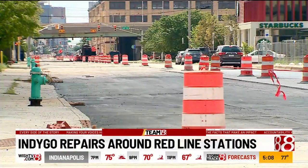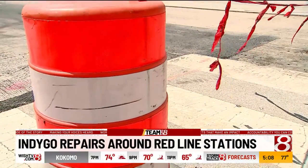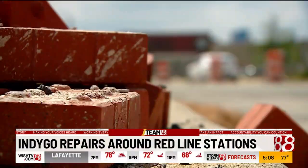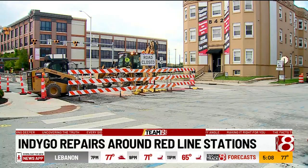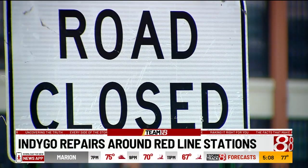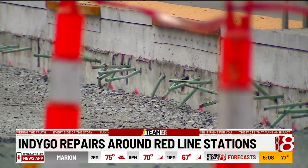Looking south down Capitol Avenue from 16th Street to Washington, the entire Red Line bus line is closed and or under reconstruction. According to the IndyGo Red Line website, the enhancements to the existing stations include adding new rub rails and removing the existing 6 inches of concrete around the stations. The new concrete pads will be 9 inches of concrete with a more robust gravel base.